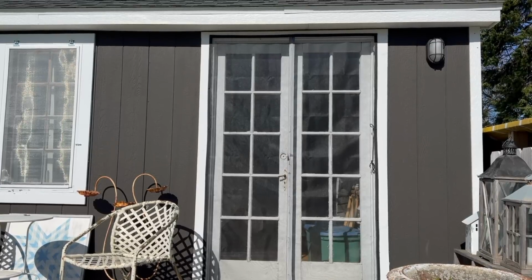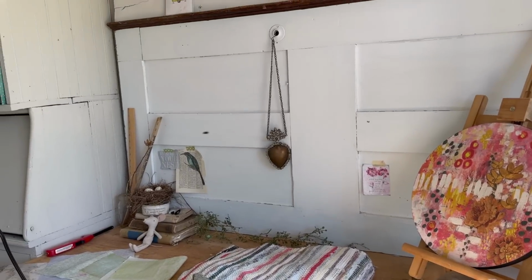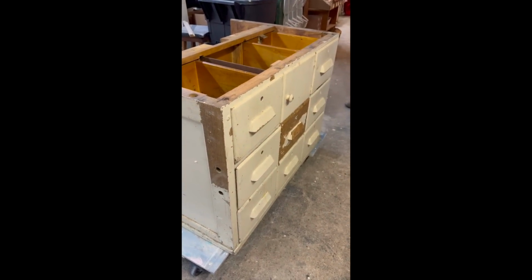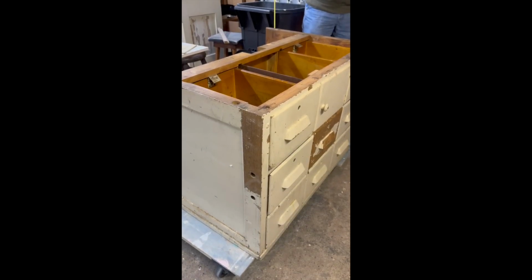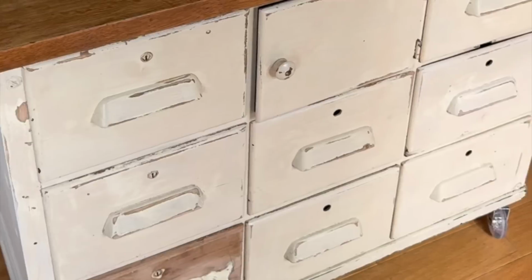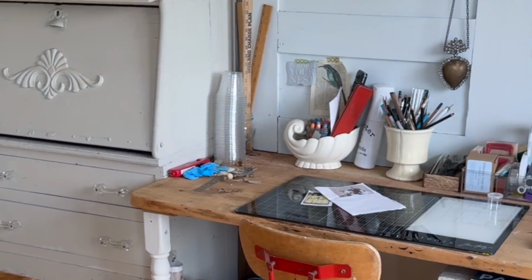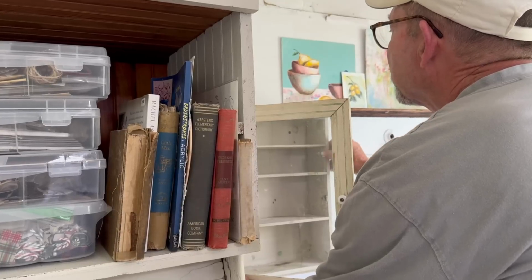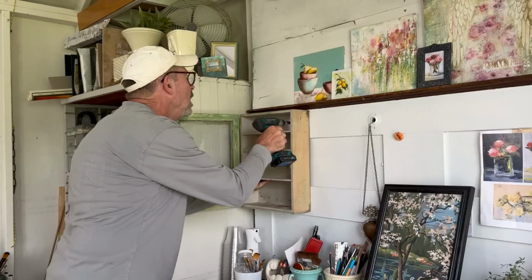Oh, it started out as quite a mess. During the off season, everything seems to get thrown into this space. Love it. This is going to be my new art studio island. Everything's in place except for just a few minor details, so there we go. We're checking one thing off the list. I like that. That works.